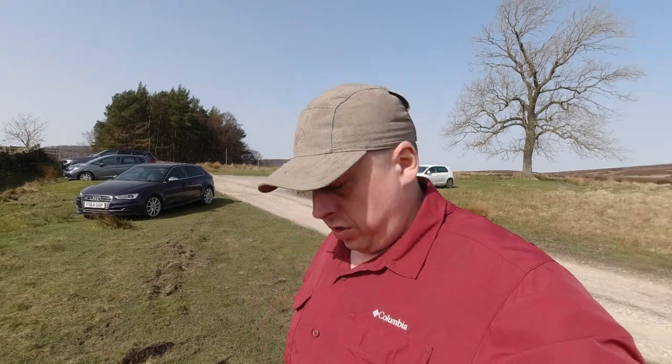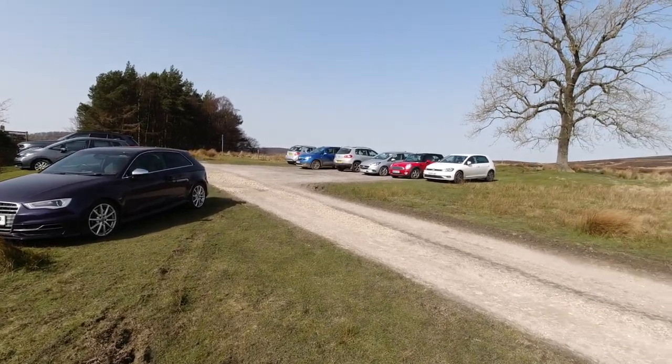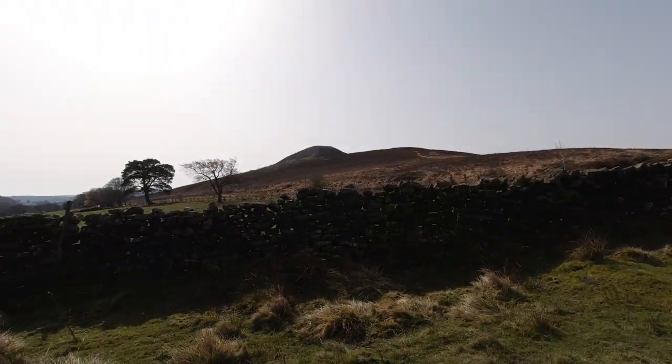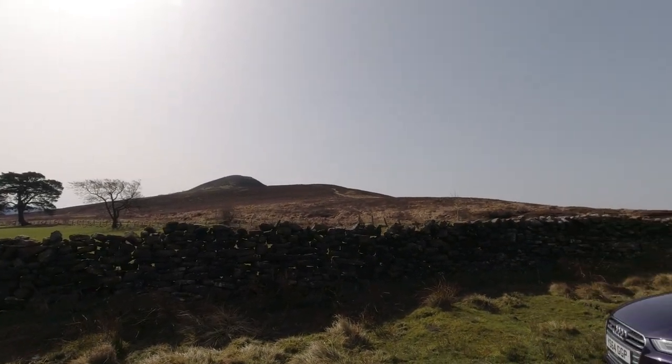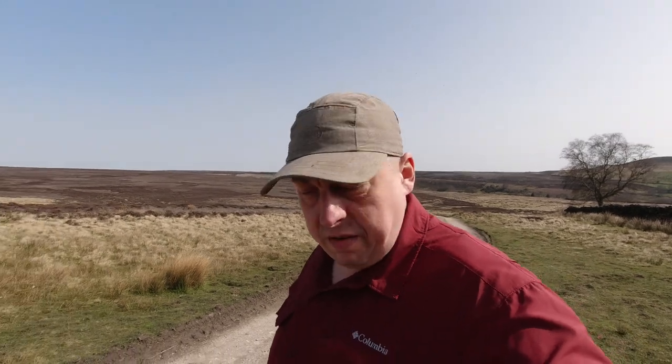Just waiting for Phil and Rich. I've got here a bit early. As you can see, it's a bit busy in the middle of nowhere. So we're in Hawnby, or just outside of Hawnby. That's Hawnby Hill, up there, which is where the plan is for the camp tonight. It's a 9-mile route, I believe.